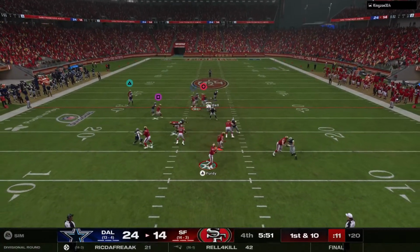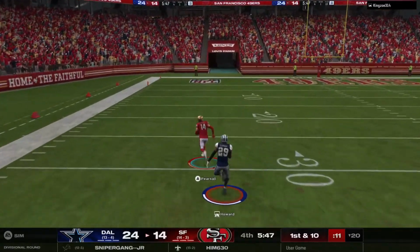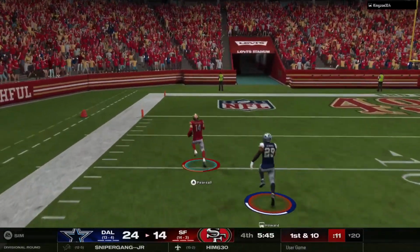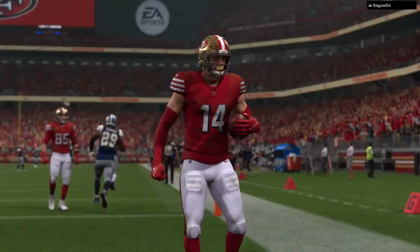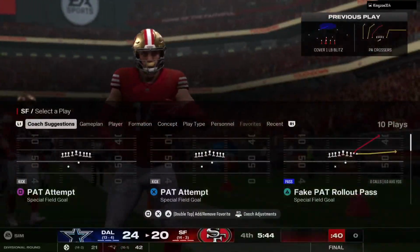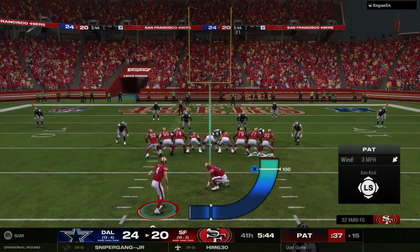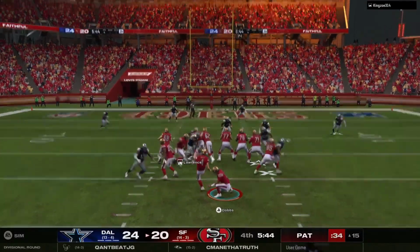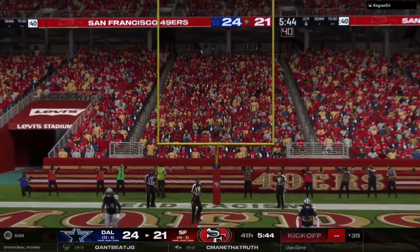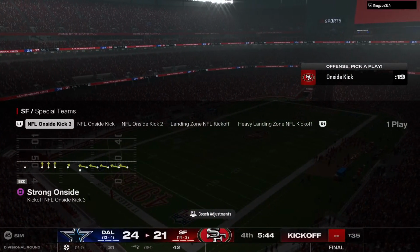Play action. Now Purdy. Trying to lay one up deep. And that's caught inside the 35. Touchdown, 49ers. Ricky Pearsall with his 2nd touchdown of the night. And the Niners have made it a one-score game again here in the 4th. Moody good with the extra point. And now things get a bit more interesting here in this 4th quarter.